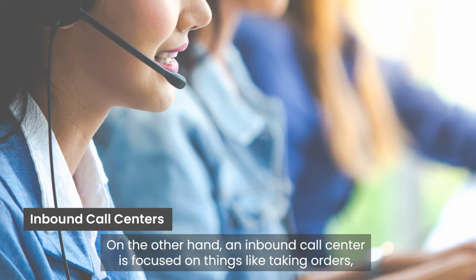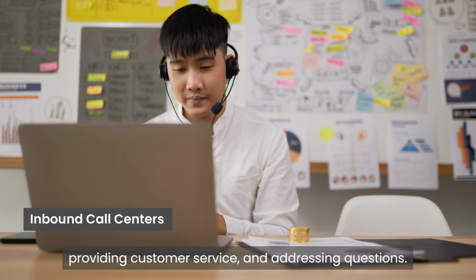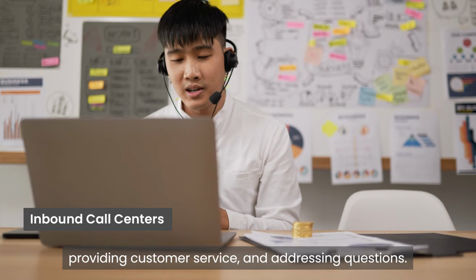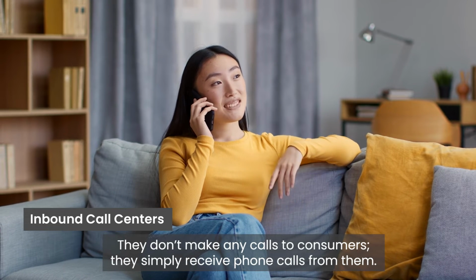Inbound call centers. On the other hand, an inbound call center is focused on things like taking orders, providing customer service, and addressing questions. They don't make any calls to consumers, they simply receive phone calls from them.